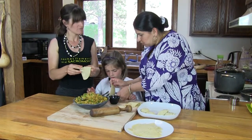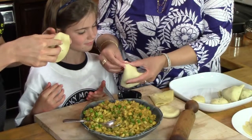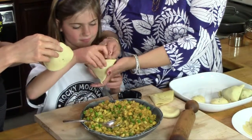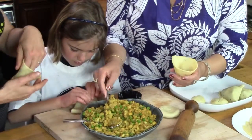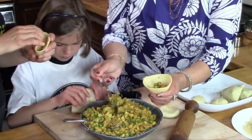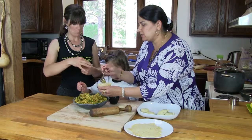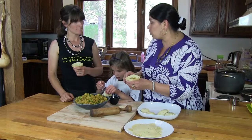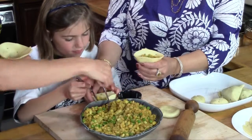Right, so this one, are you a lefty? I think you are. Okay, so see how we just joined it together there? Now you've got a cone. Can you squeeze the seam there? Because you need the seam to be nice and tight so that we can fill it with this lovely filling that we made. We're just going to spoon it in there. So what's in the filling? The filling is a combination of potatoes and peas and cumin seeds, all sauteed in a little bit of peanut oil. Now the easiest thing to do is hold it in your hand like this, otherwise it'll fall out.